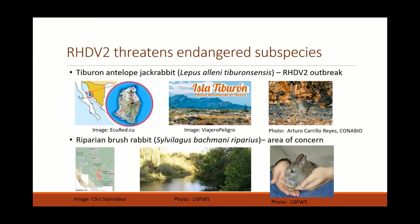In Mexico, off the coast of Sonora is an island called the Isla de Tiburon, and they have their own subspecies of antelope jackrabbit, the Tiburon antelope jackrabbit. And unfortunately, they became infected with rabbit hemorrhagic disease virus 2, and they started dying. And we believe that they may have been infected either through birds of prey that dropped some carcasses or defecated on the island, because the virus can pass intact and still able to cause disease after passing through the GI tract of another animal. Or it's been suggested that perhaps some hikers came to the island on a boat and could have tracked it in as a fomite.